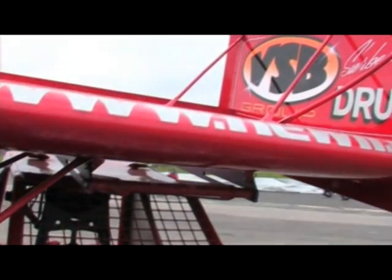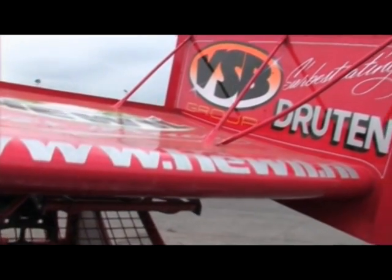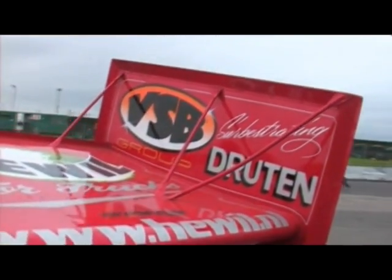And on a quarter-mile tarmac oval, does it really make that much difference? Yes, if you don't run a wing on the car, it'll be very loose in the corner. And what do you mean by loose? You can't control the back end, it just steps out all the time. Okay, so that does actually serve a purpose there.